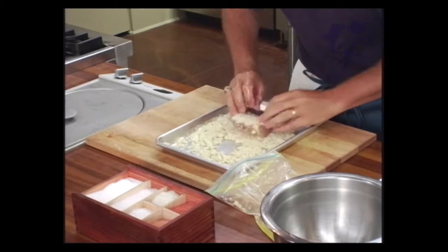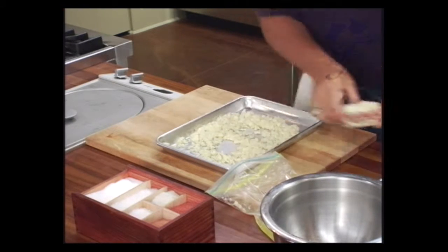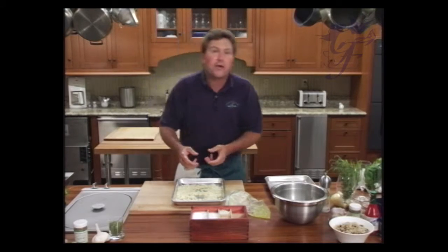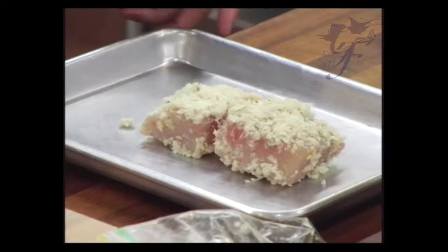One and two. We've got our oven on 375 degrees. We're going to put the fish in there, and about 8-10 minutes later, she's done. That simple and that easy.